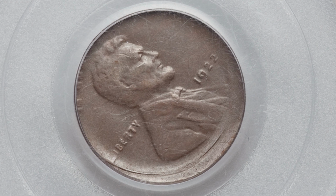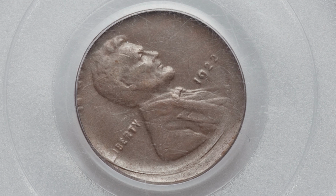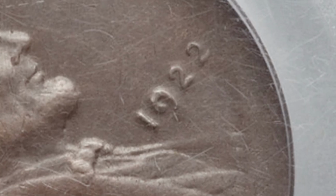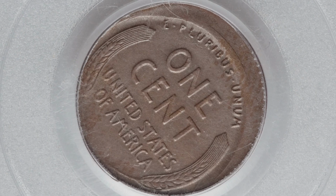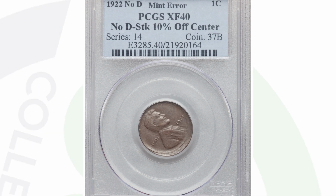Now here's a 1922 wheat penny. This coin here does not have the D mint mark. That is important because all the 1922 pennies are supposed to have a D mint mark, and this one doesn't. So that is going to raise the value of the coin tremendously. Also the coin was double struck, with that strike being 10% off center. So you have a couple different things there that give the penny a lot of value, even though it's only graded at an XF40. This coin still sold for over $7,800. Nearly an $8,000 coin because of those errors.